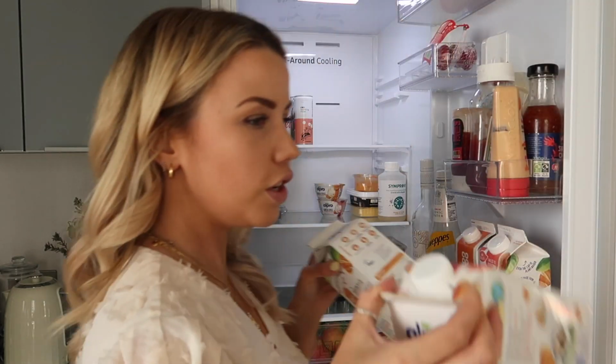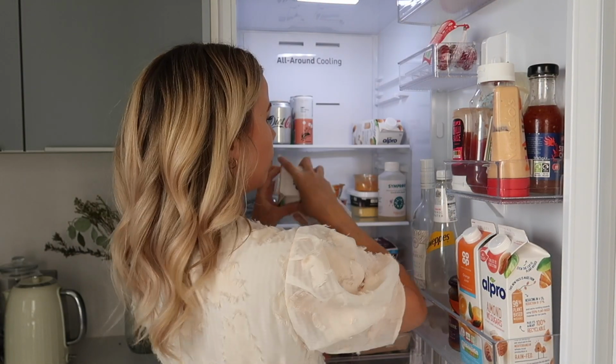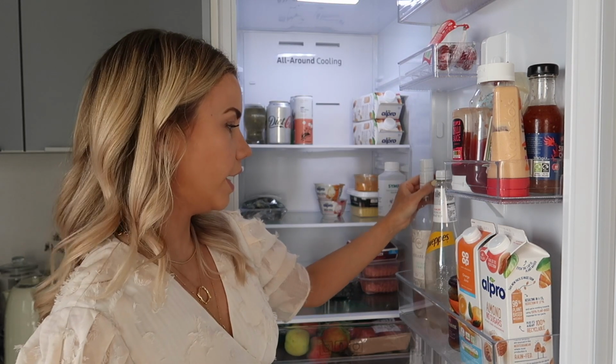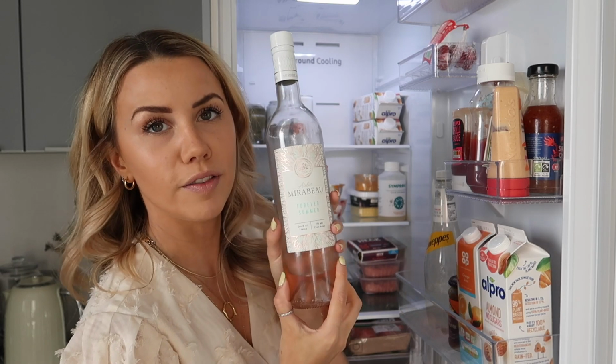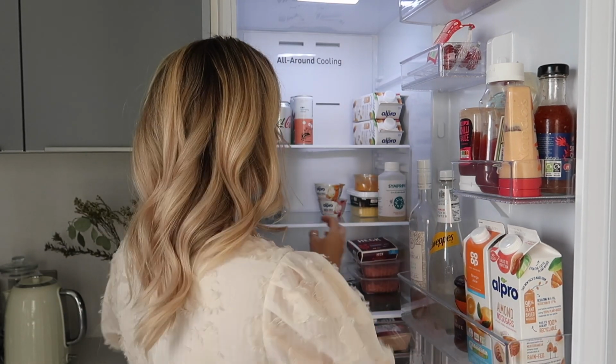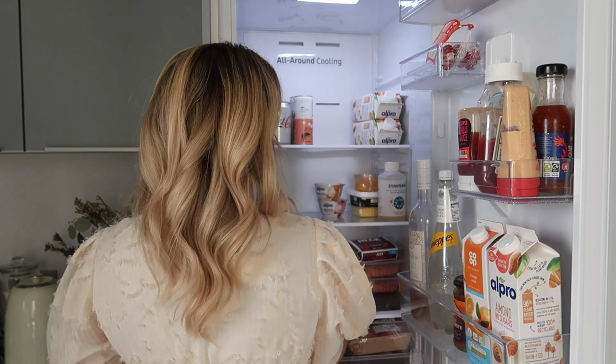Then we have 2 milks, which I'm going to just pop up the top with the drinks there. Obviously, as you can see, I have a bottle of wine, specifically Mirabeau Forever Summer. This is my favourite wine at the moment. The tonic water and stuff as well. And then we're going to go ahead and just keep going, do you know what?